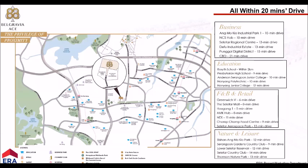Okay, and for education, for young families, kids, childcare centers, previously I've touched on, is well taken care of. And right now, how about the primary school? Rosyth School is just within 2 km and all the way up to tertiary. One of the institutions that is not included in this map is actually the SIT at Punggol.